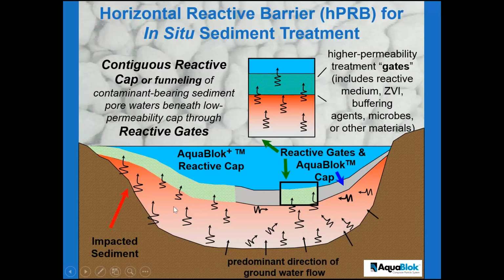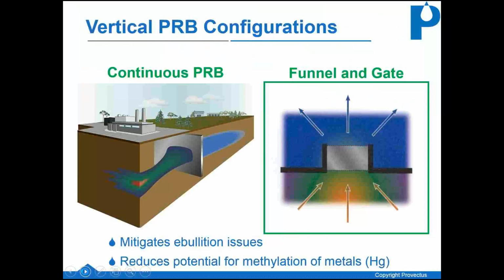So if you work on sediment caps and in situ sediment treatment, I think you'll see some potential value to that, and it might be something you want to consider.